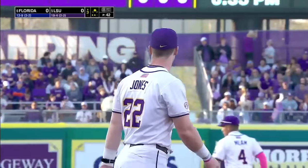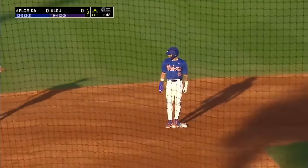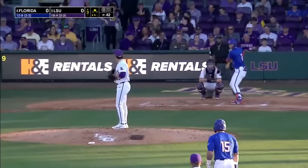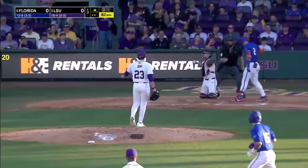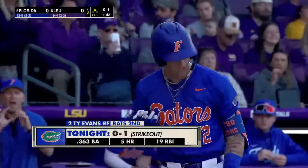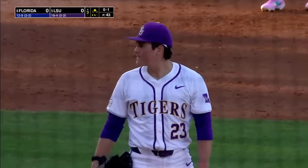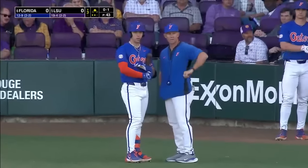And for the second time in three innings, the Gators have a runner in scoring position. This time it's two outs for Ty Evans. Evans struck out in the first. Strike one from Gage Jump. And I feel like watching Gage Jump so far, he's using that breaking ball a little bit more than what he typically does. We talked about his fastball usage. Typically, it's up around 71%. He only throws that slider about 20%. I think he's been a little bit heavier on that breaking ball so far.